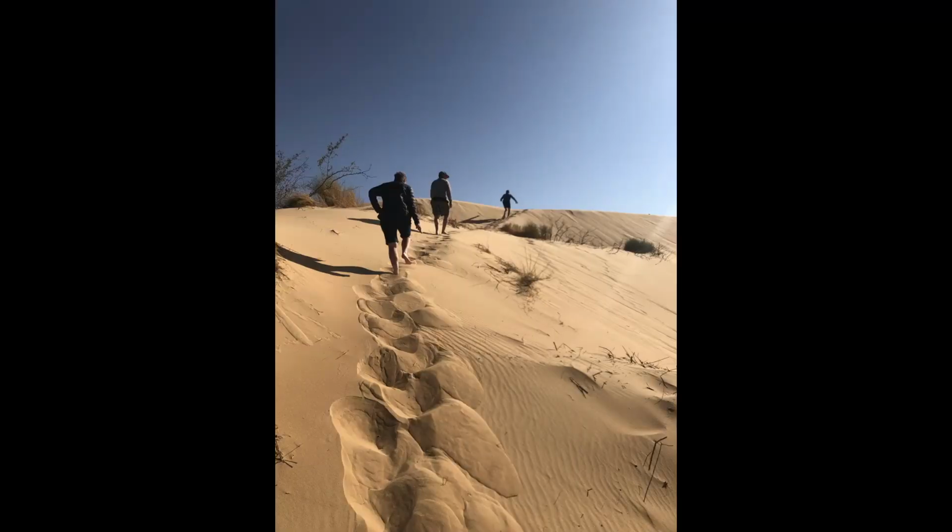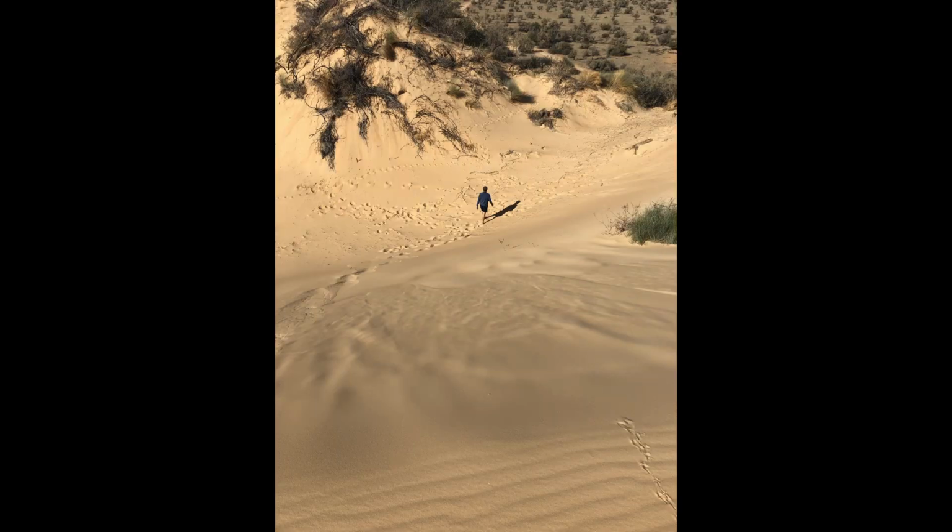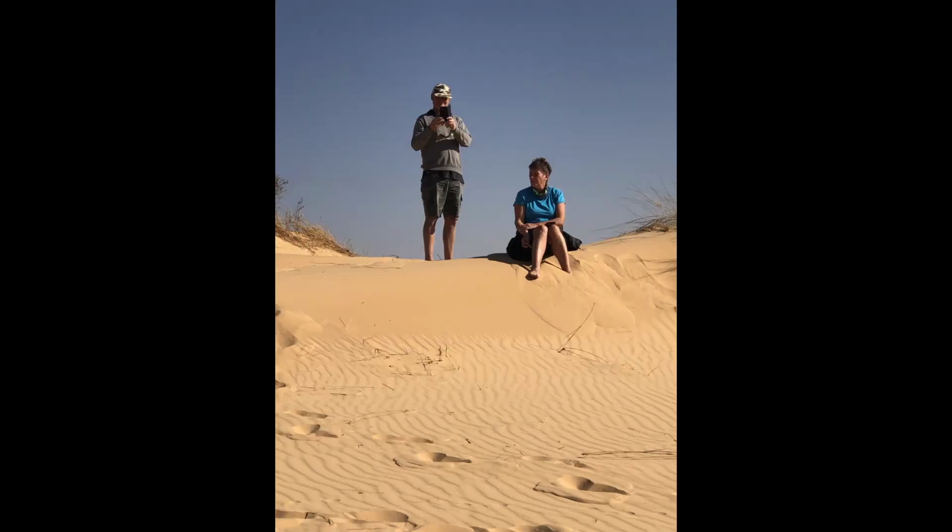Camping here is fantastic with plenty of shade and well-maintained ablutions. If ever in the area, this is well worth a visit. But spend at least two nights to really enjoy what the area offers.